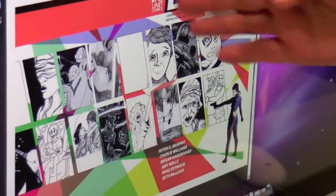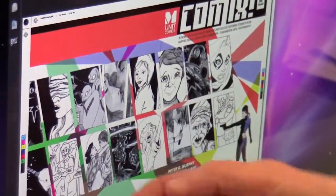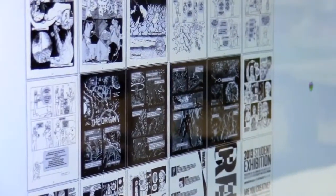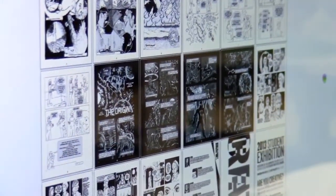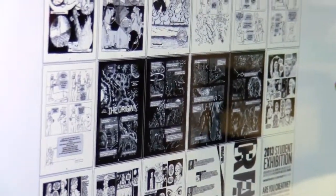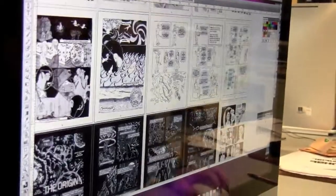So this is the front cover here, and then this is the back cover. Wow, it looks awesome. Pretty good there. I just love how completely different everybody's is. Sounds really cool to look at.